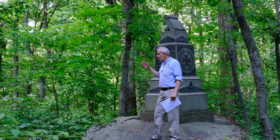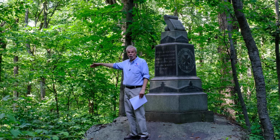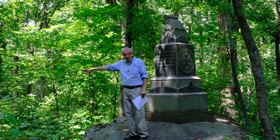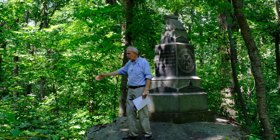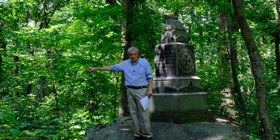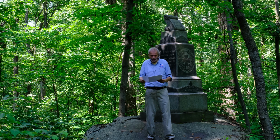And if you come up here and you take a walk out here and you look at these stone walls that were constructed by Vincent's brigade on the evening of July 2nd, early morning of July 3rd, and by the 118th Pennsylvania all day long on July 3rd, I guarantee you will be impressed. There is something like a stone fort right out here in this area.